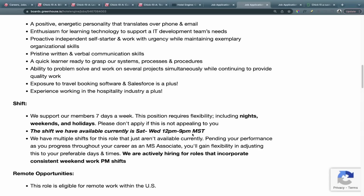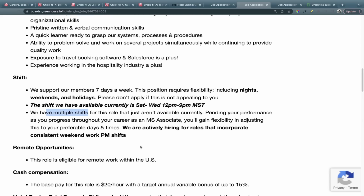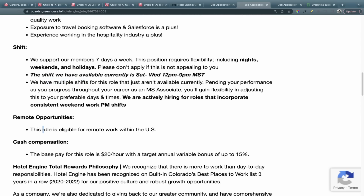The shift that this is currently available for is going to be Saturday through Wednesday, which is 12 to 9 MST. For those of you on the East Coast, that'd be a 2 p.m. to 11 p.m. shift, or a 1 p.m. to 10 p.m. if you're in Central Time. They did say they have multiple shifts, but this is what this role is for at this moment. It says this role is eligible for remote work anywhere within the U.S. I didn't see any restrictions for California, South Carolina, New York, or anything like that.